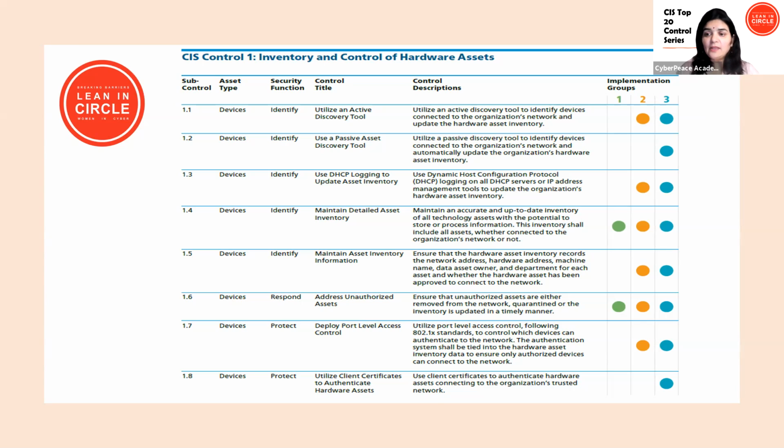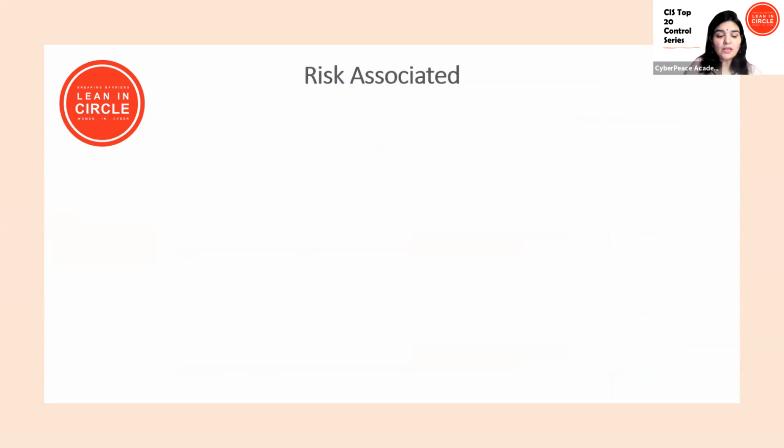Implementation Group 3 will be applicable to the mature organizations with significant resources and high risk exposure for handling critical assets and data used to implement the sub-controls under the IG3 category, along with IG1 and IG2. The sub-controls that help reduce the impact of targeted attacks from sophisticated adversaries typically fall into IG3. Let's look at the risk associated with it.